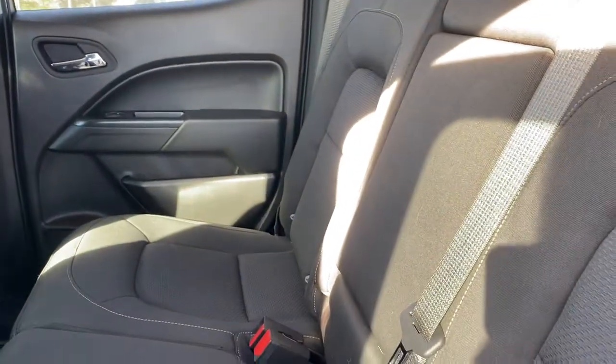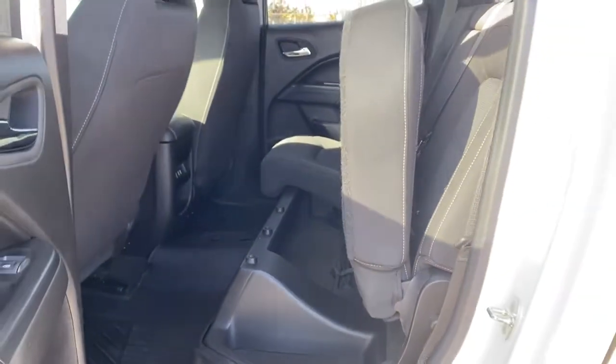The middle seat folds down into double cup holders or an armrest, and we're also able to raise the rear seat up for some additional storage space.